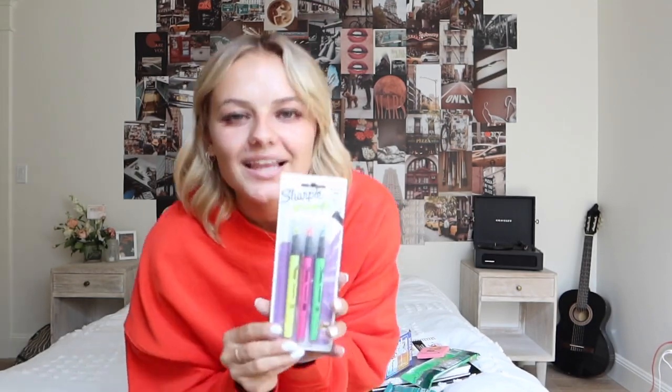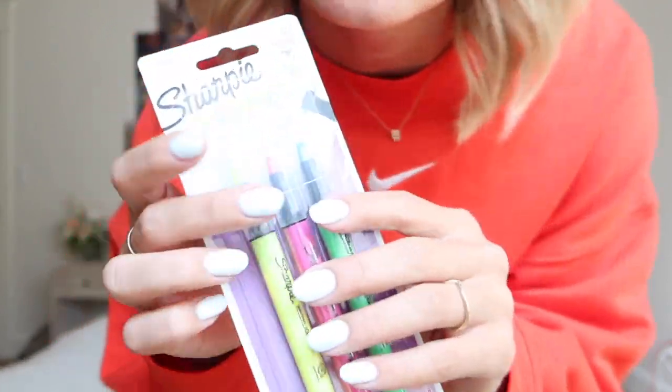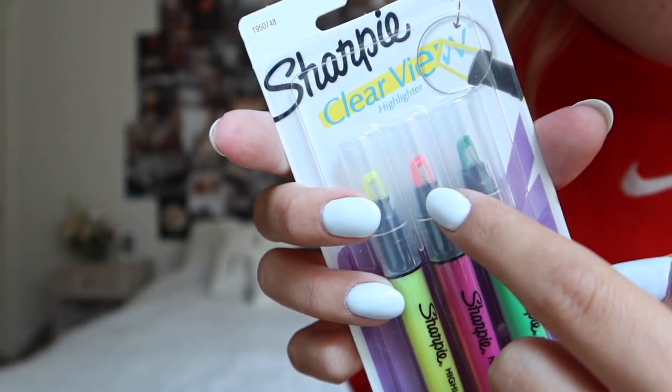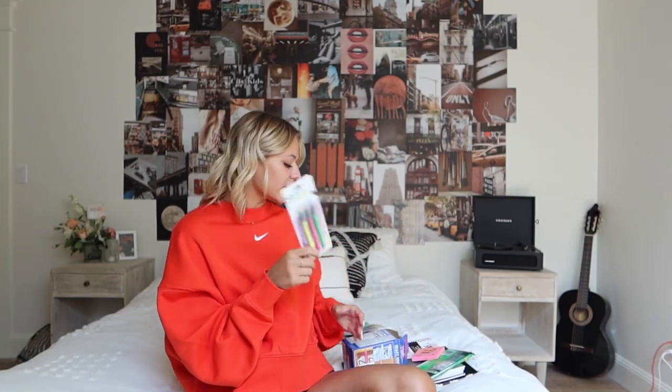And then we have the highlighter. I love these highlighters because you can see what you're highlighting. It has a little clear thing right in the middle there, I don't know if you guys can see that. You can see what you're highlighting and I also love the colors. Definitely going to need this for English. I know for a fact that we do use highlighters because I've used them every year just for my books and things.